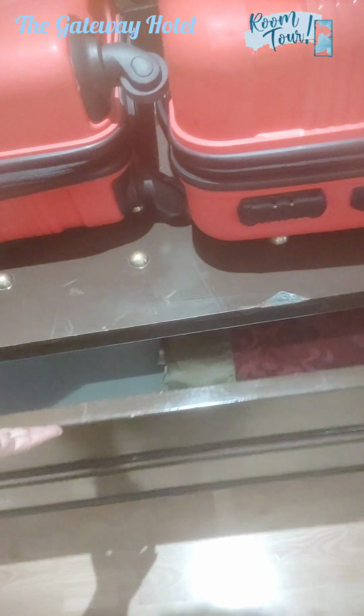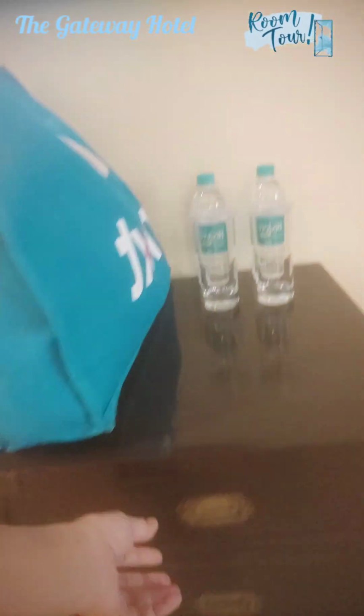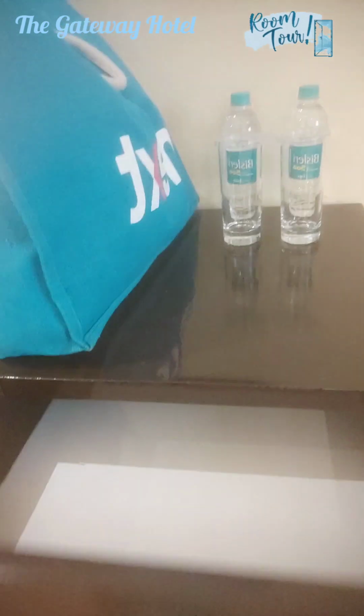Yeah. Careful. Yes. And we have more here and a TV. And yeah, let's see this one. I like the small drawers. This reminds me of all the Hollywood movies about royalty.